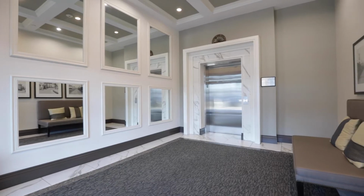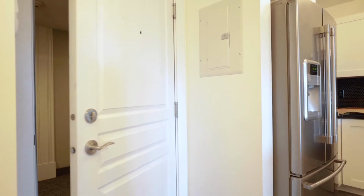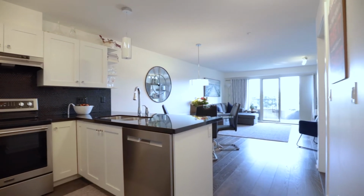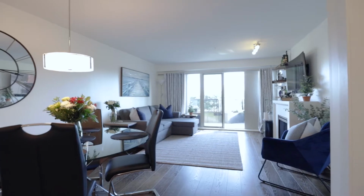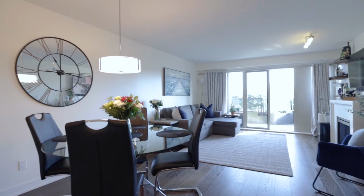Built by renowned developer Ledingham McAllister, this solid, problem-free building offers an exceptional one-bedroom suite with an expansive 280-square-foot patio deck on the quiet side of the building. This spacious home showcases an open concept floor plan with beautifully engineered wood floors, a living room with a cozy fireplace, and floor-to-ceiling windows.